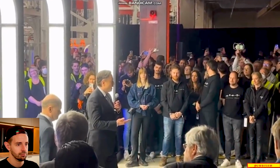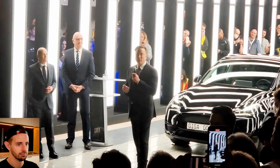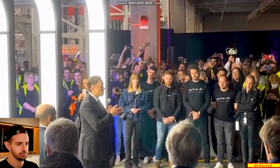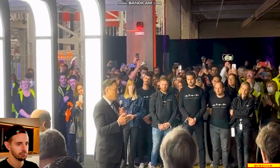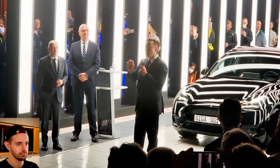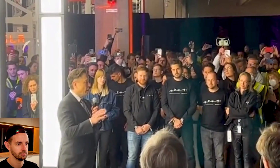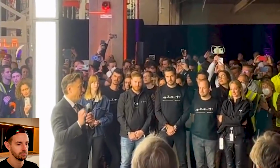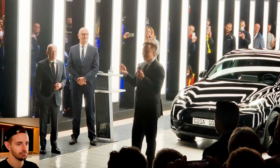Every vehicle that we make will be another step in the direction of a sustainable energy future. We will also make battery storage. We are extremely confident that the world can transition to a sustainable energy future with the combination of solar, wind, plus battery storage and electric vehicles. If you have those 3 legs of the stool, then you can create a sustainable energy future for as long as the sun shines and the wind blows.